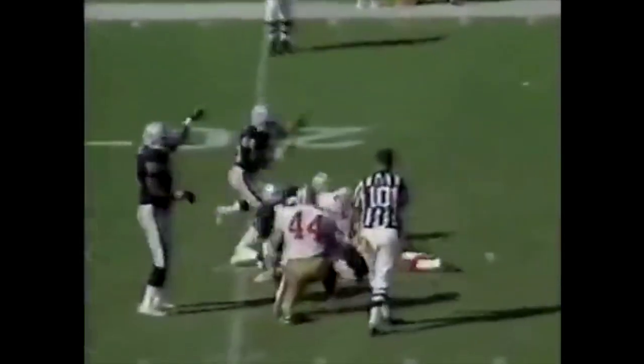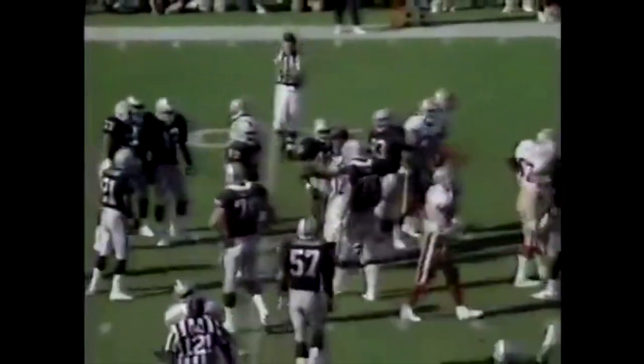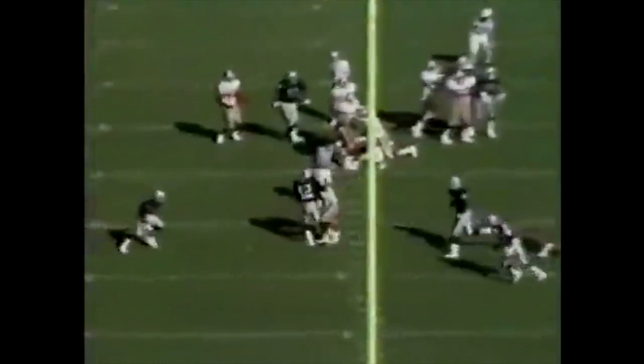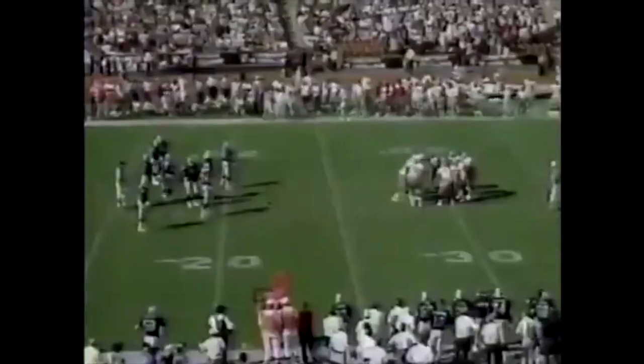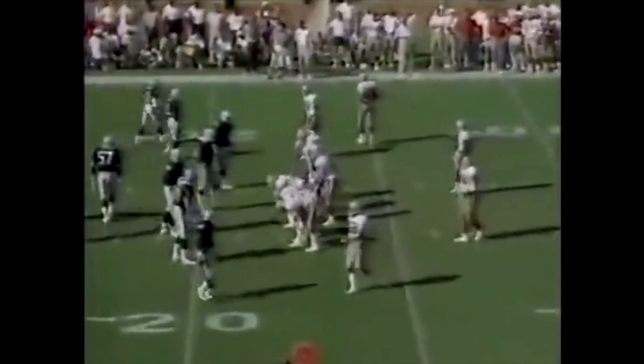Rathman has it knocked loose this time. Raiders are saying it was a fumble. The referees don't agree. You see the guy that made the hit was Ronnie Lott. Ronnie Lott was there, and he arrived about the same time as the ball. The Raiders are saying that Rathman caught it and fumbled it. We'll see right there if he ever had it. Hey, that is some hit by Ronnie Lott. Most hits by Ronnie Lott will get your attention. Yeah, he'll clear out your sinuses. Second and 10.